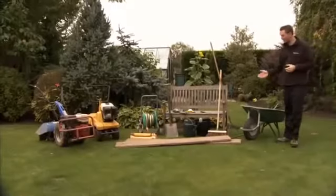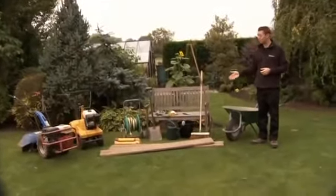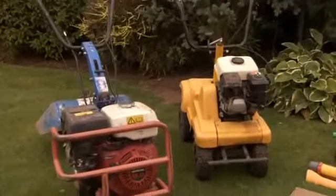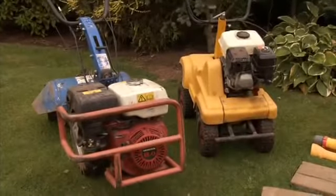So, you're going to need a wheelbarrow, a rake, a long knife, a spade, some planks, a garden hose and a sprinkler. You're also going to need a rotavator, and if you're replacing an existing lawn, a turf cutter, both of which are available in hire shops.